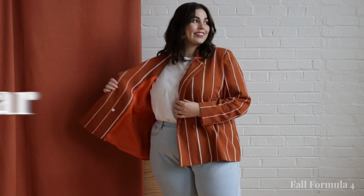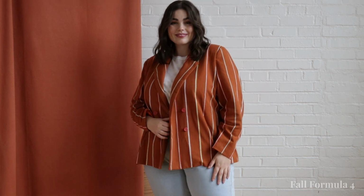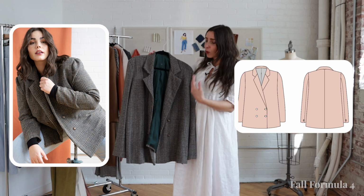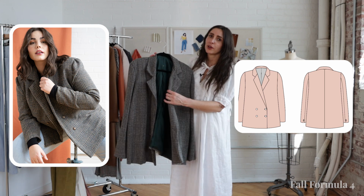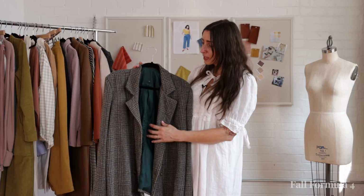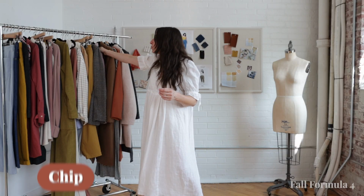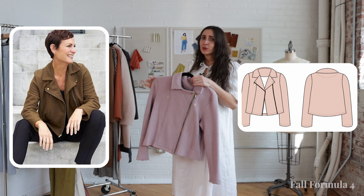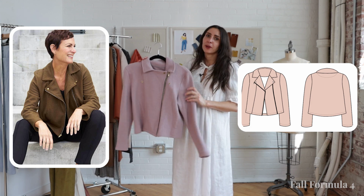All right, so remember earlier I talked about a cool blazer, and that cool blazer is Keaton. So this is a casual blazer. It's got an oversized fit and it looks great with trousers and button-ups. Plus it's fully lined. Next up we have the chip jacket, which is a moto style jacket, and it's actually designed for knit, so it's super, super comfy and you don't have to worry about a lining at all.